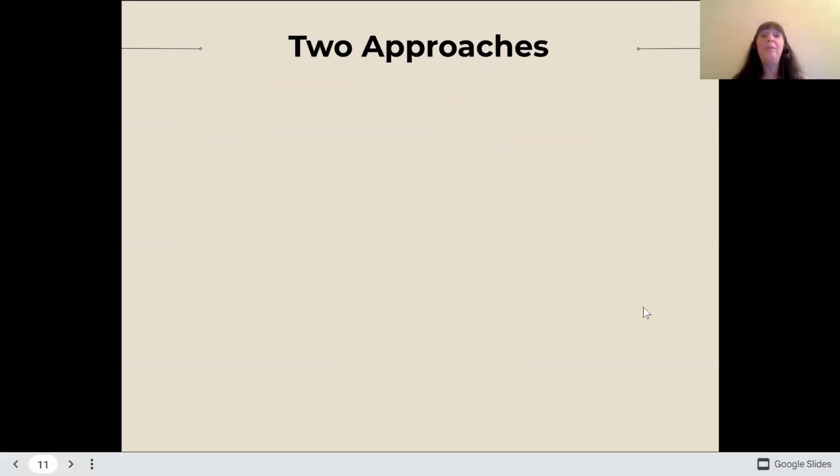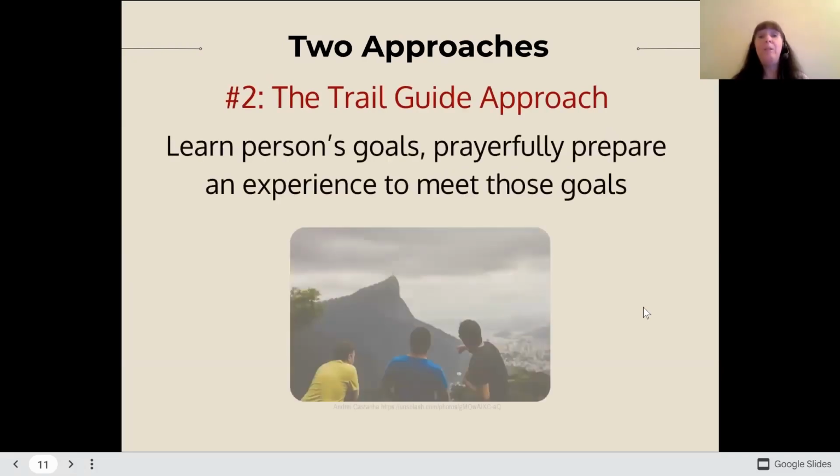But what I found is there's a better approach, and that is what I might call the trail guide approach, which is you learn the person's goals, then prayerfully prepare an experience to meet those goals. And this photo from Unsplash, I actually chose this intentionally. I know this is really small here, but some of you, especially if you served a mission in Brazil, may recognize this is the Christ the Redeemer statue. And oh gosh, I want to say Sao Paulo. Somebody correct me if I'm wrong, but I do remember that it's in Brazil.